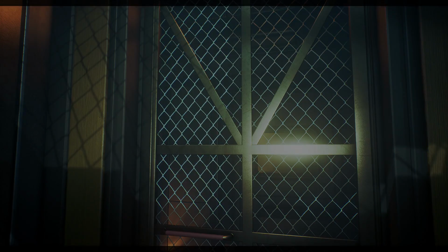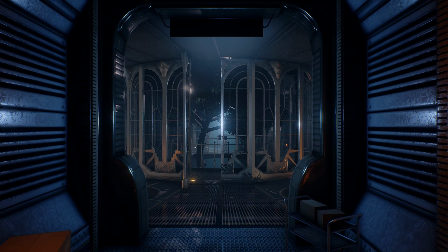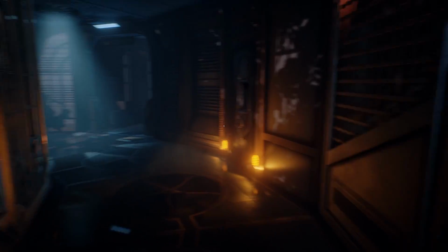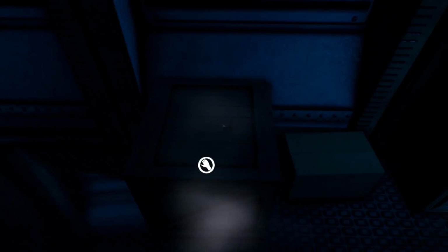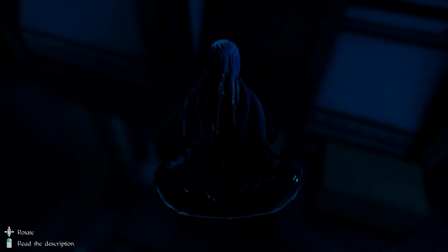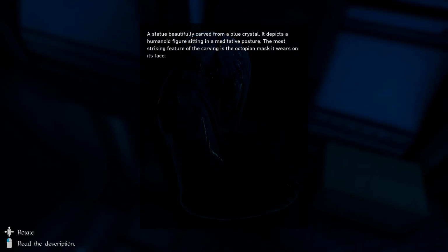Well, if you're giving me the option, the game crashed. No, it didn't. We're Gucci! Alright. Now, presumably I have missed so much in here, because the game seems to enjoy putting things into... What the fuck? Nooks and crannies. What? What is this? Read the description.